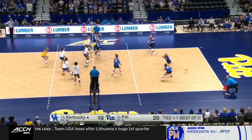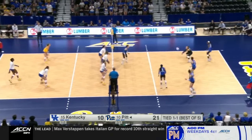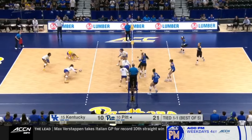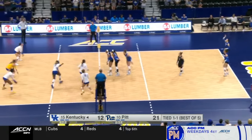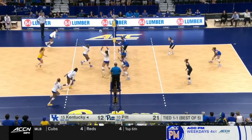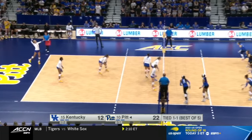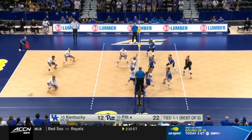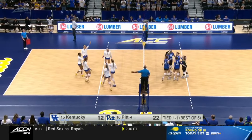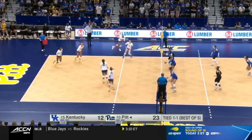Left side. Ripper. Patient. Kentucky just couldn't get out of that first rotation. Yeah, 7-0 open from Pitt has proven to be the difference. Right back to it. Stafford with the pass this time. Wokolo with a kill. I love Thor. Shooting out of Columbus, Ohio. Nanko Wokolo. Left side. Delay. Missed it. Stafford with the dig.